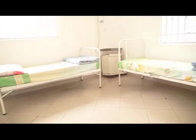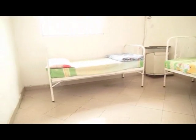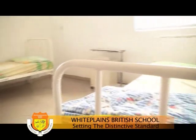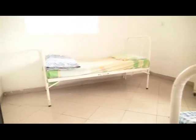Here, we make sure we render care. Each child is unique, so we take each child as the case presents, and it has been favorable because they respond. We manage them and follow up the management to make sure that at the end of the day the child is fit to continue his or her academic work.